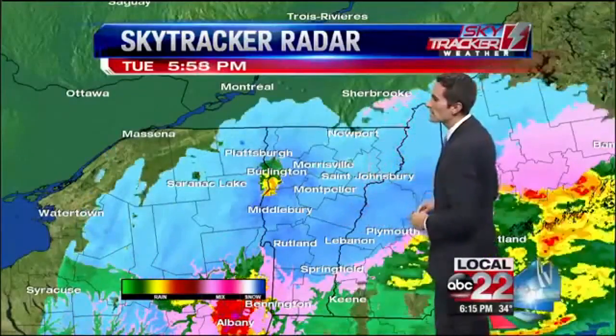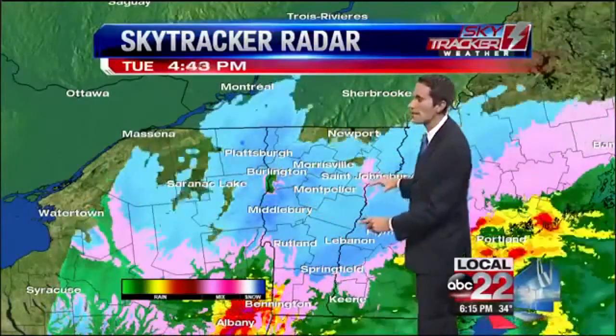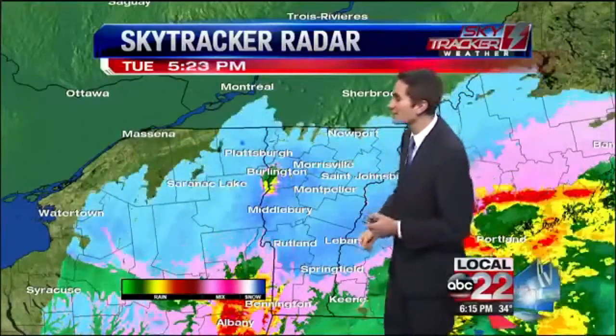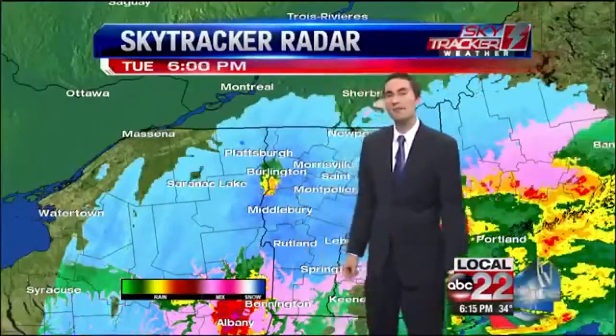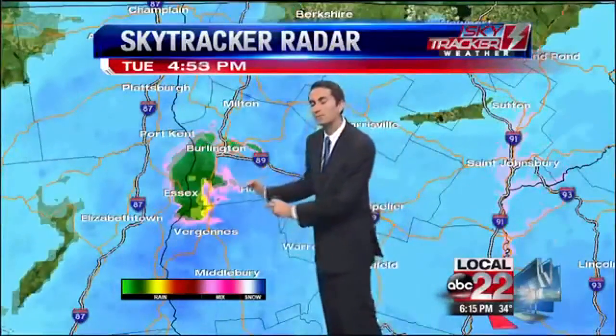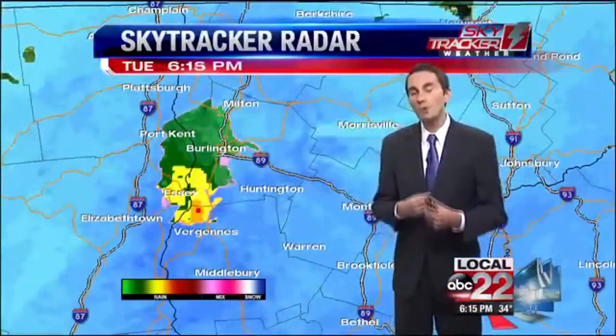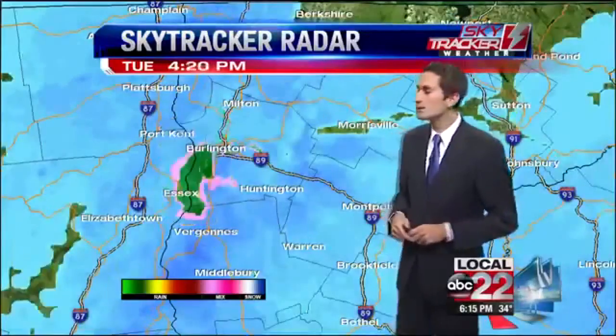Take a good look at Sky Tracker radar right now. A couple of things I want to point out. Notice most places have flipped over to snow now after starting as rain. The exception, the Champlain Valley, we still have some rain falling in the Burlington area, Milton, Colchester too. But as the precipitation becomes heavier bands working in with the peak of this storm, it's going to draw down colder air from aloft, and we will also see that flip over here to snow.